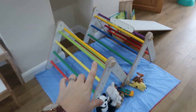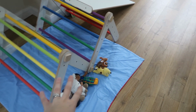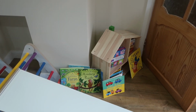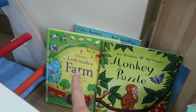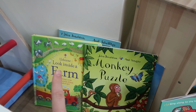Then moving over here, this is our Pikler Triangle, which I've done a whole video about. He just has some assorted soft toys down there. And then over here is his book corner. I'm not going through all his books because he has loads and loads of books that he absolutely loves. Just to highlight this one that he got for Christmas, Look Inside a Farm. This is amazing. He loves this so much. There are so many flaps inside it. So that's a really great one.